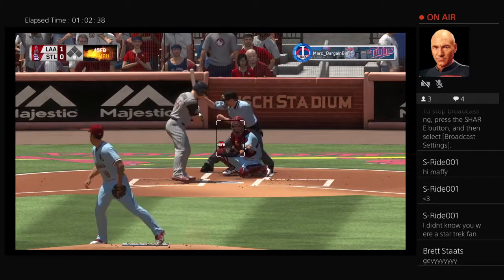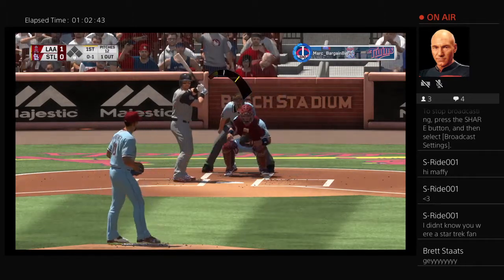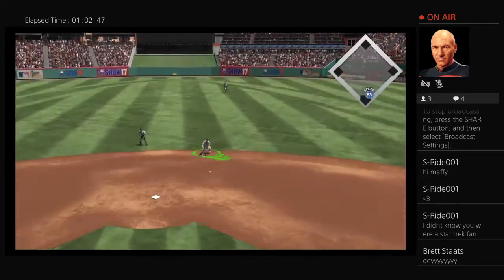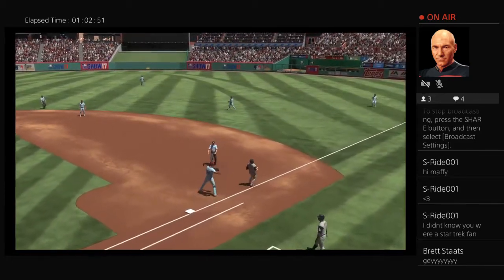Here's the first pitch. In there at the knees, strike 1. 0-1 count, and the pitch. Smoked on the ground up the middle, right to him. In time to first, and there are 2 away.